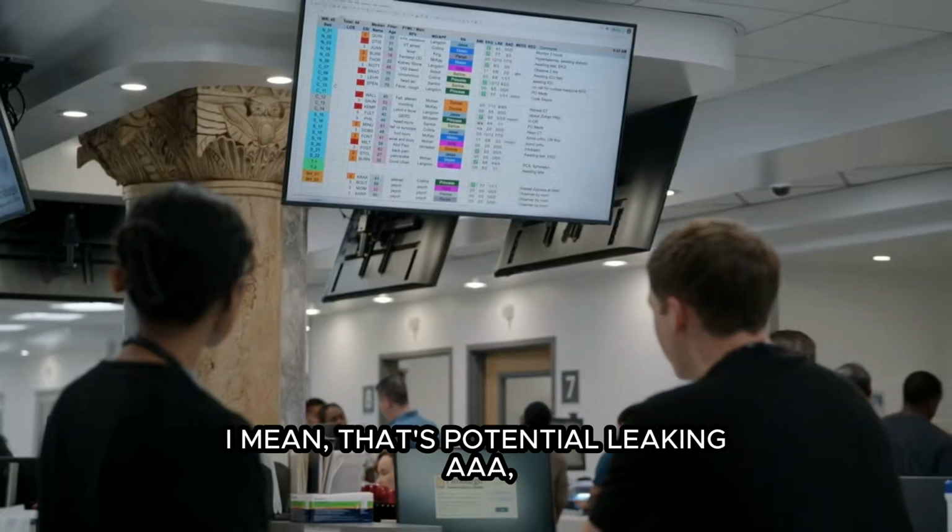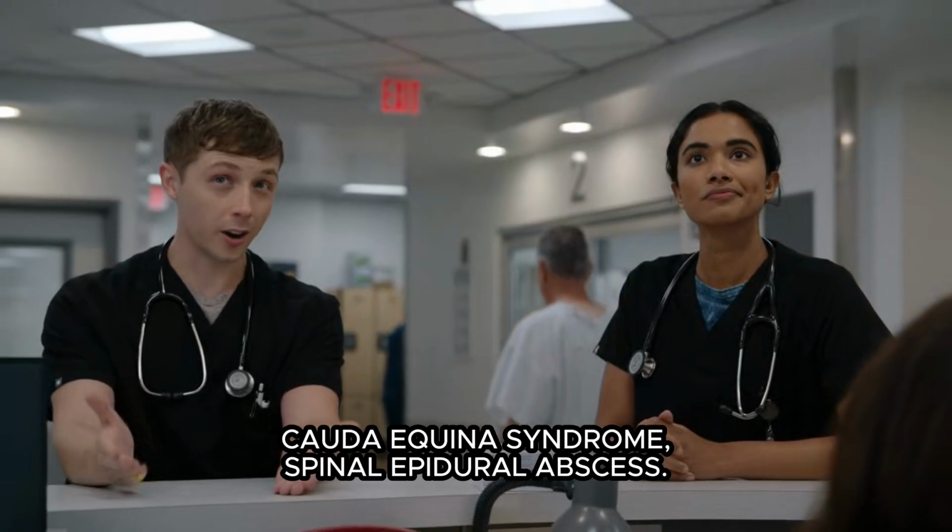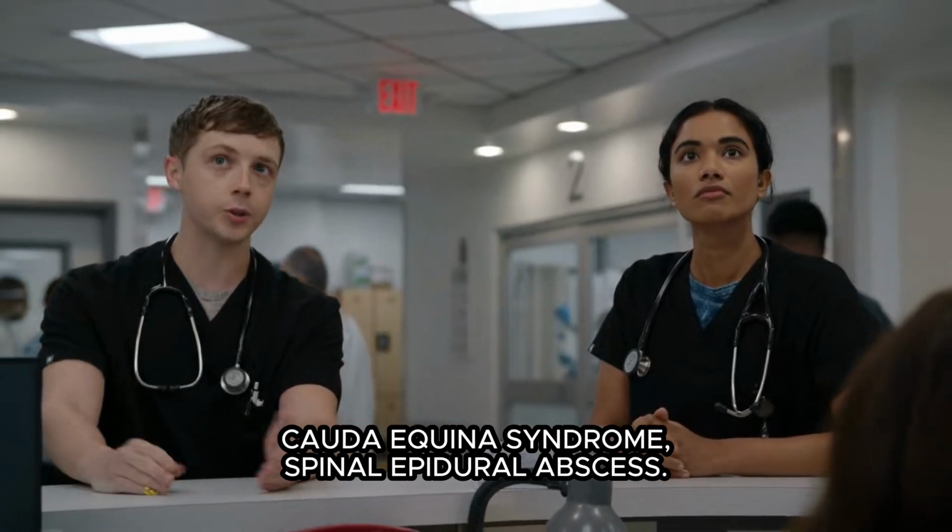I mean, that's potential leaking AAA, cauda equina syndrome, spinal epidural abscess.